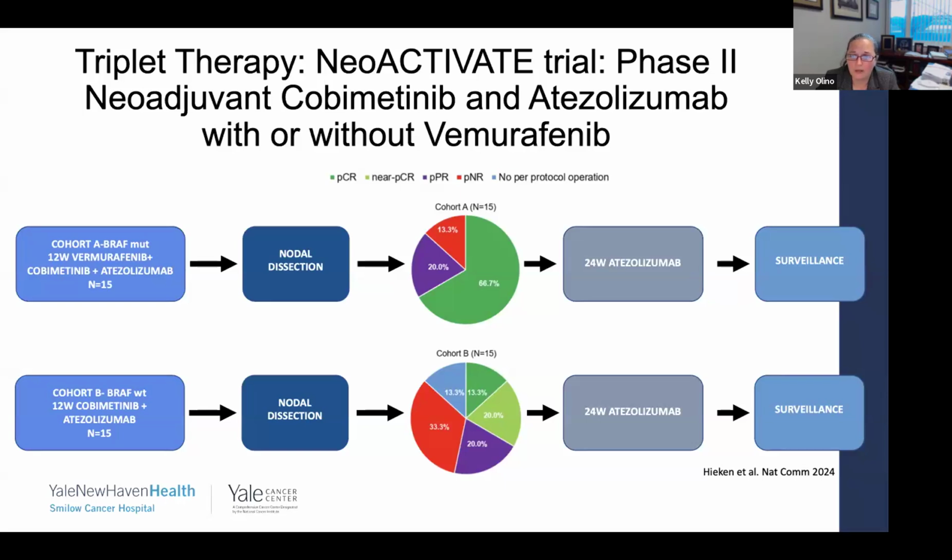So again, only seeing about 13% of your patients having a pathologic response rate. So I think you could probably, on the basis, even though it's a small trial, for your BRAF wild type patients, really not add that selection in as a choice. But again, if you really needed to have a patient with super bulky disease, did see some really impressive early responses in this trial for patients. Next.